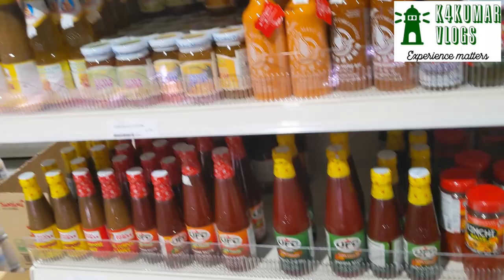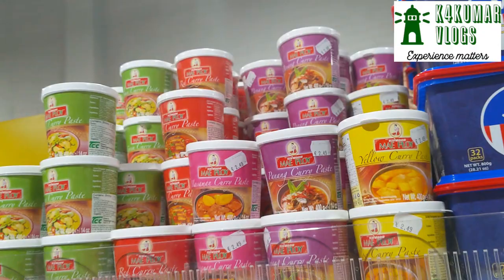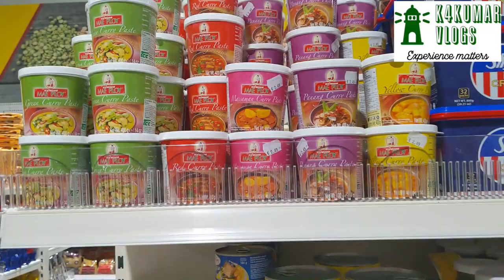Along here we have different types of curry paste. This is a majority, Irish people take this a lot. As you can see, red curry paste, green curry paste, yellow curry paste. Will it be more spicy or mild? Mild, this will be mild. Compared to us anyway, it'll be mild. Okay, not spicy.